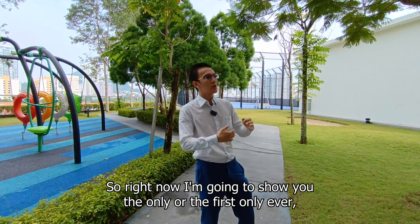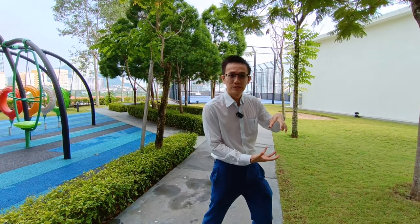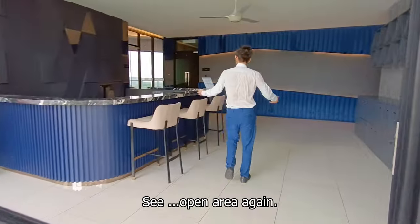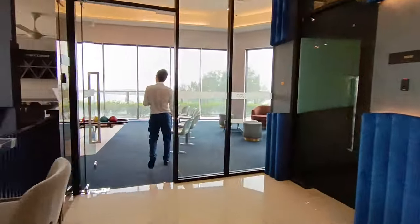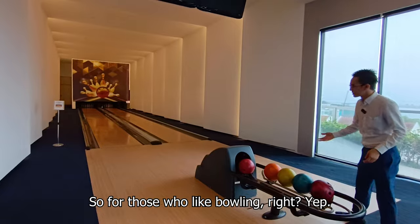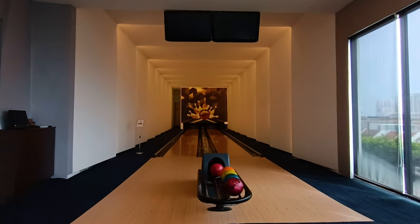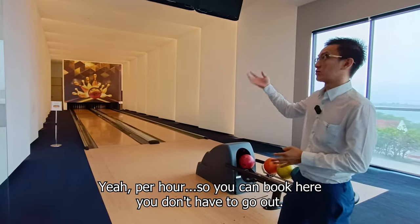Right now I'm gonna show you the first, or only ever, bowling facility within a condo. I guess so. If you found a second one, just drop a comment in the comment box, maybe I'll arrange a trip. Take a look. See, open area again, free seating. Bowling over here, so for those who like bowling, you just book here. It is not free. It's about 30 or 50 ringgit per hour. So you can book here, you don't have to go out.